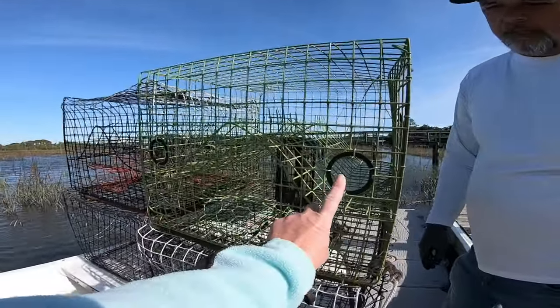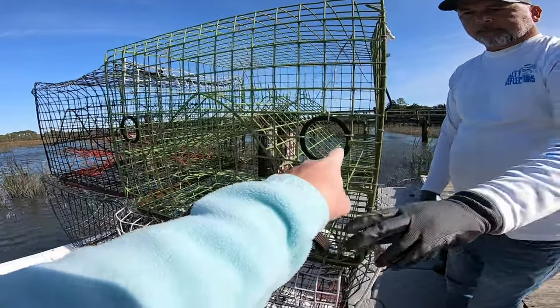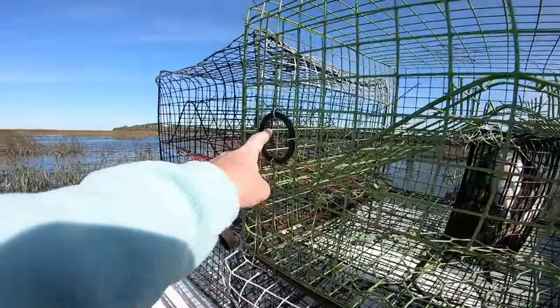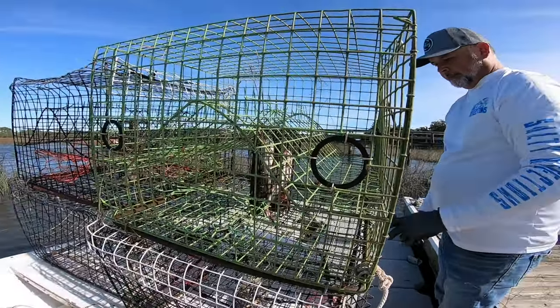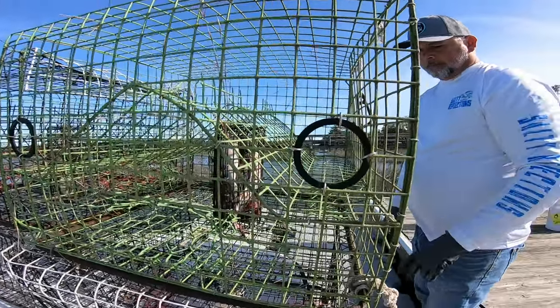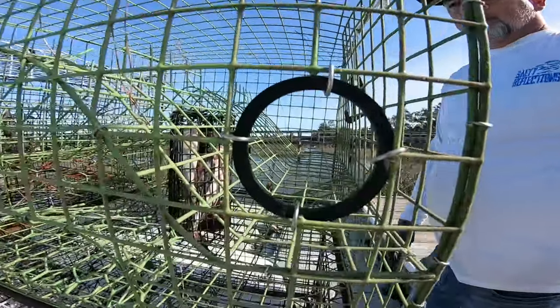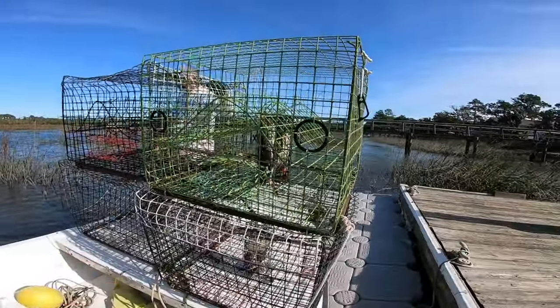And this little trap you watch out for with crabbing. This trap does have some cull rings, and what that is, these little rings right here, will let the smaller crabs out. It's only about 2 inches wide or so. So it'll let those crabs out that are real small, so that way we won't have to cull as many out. So it's called a cull ring.